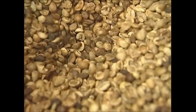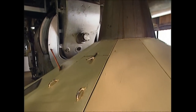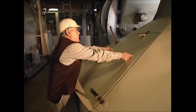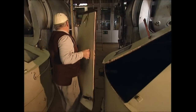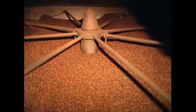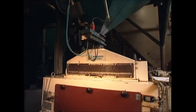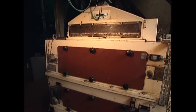The raw beans are filtered down into large ovens, where they're roasted at 200 degrees. This is where they get their characteristic colouring. They're stirred constantly to make sure they're evenly roasted without burning. From there, the beans fall down into an industrial mill, where they're ground into a coarse powder.